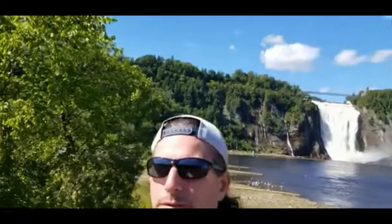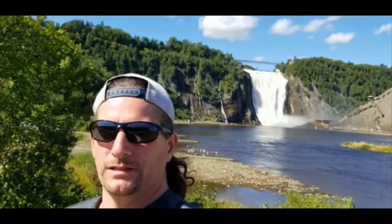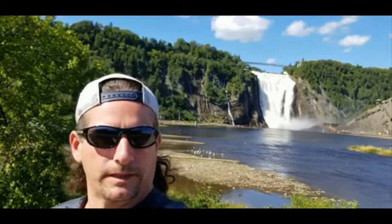There we go, gang. That concludes our visit to Montmorency Park. It's absolutely beautiful. Accessibility-wise, A-okay for me. Still, go online, do your research on it if you're thinking of visiting with a wheelchair. I got around to most points of the park. I mean, I didn't go into the trails that were in the woods. I didn't want to.